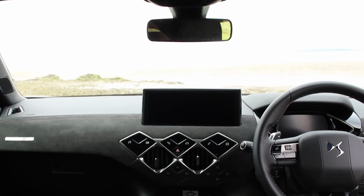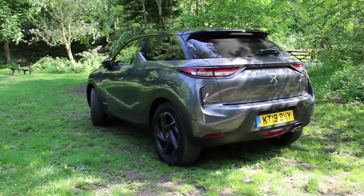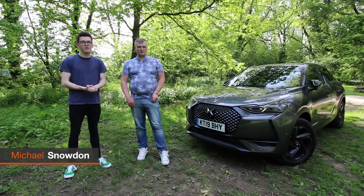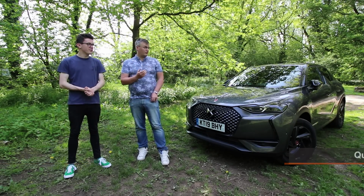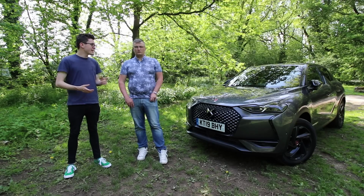The DS3 Crossback, an iconic compact SUV. Behind us is the DS3 Crossback, a car more stylish than my green shoes, my summer t-shirt and my new hairstyle. It really does stand out from the crowd, but it's not surprising. Just look at those looks. It definitely is, especially in this performance line trim.